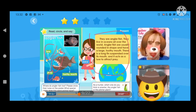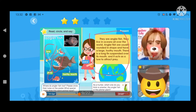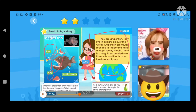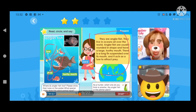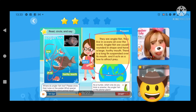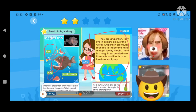Yes, all over the ocean. It might be scary to see this kind of fish. Have you seen this before? Yes. In person? Wow. Good for you. You have seen this already. Okay. Now, do you like this as a hunter? Which one do you think is smarter, the anglerfish or this one? Anglerfish. The anglerfish is the smarter one, right?